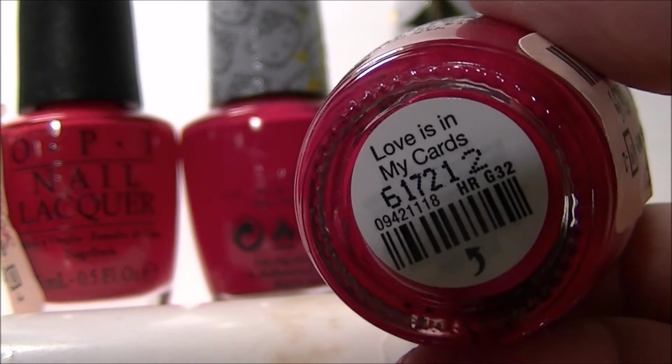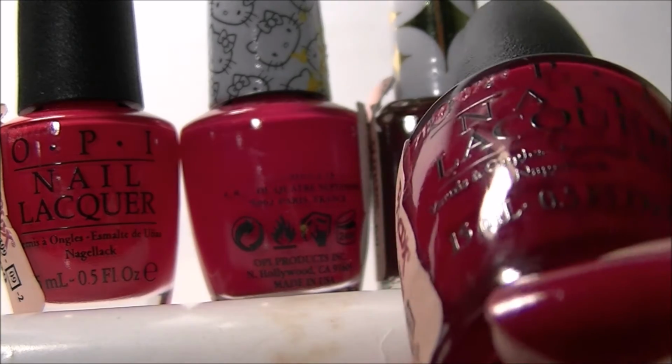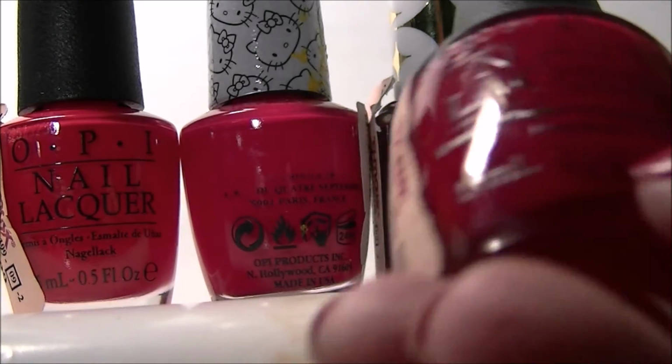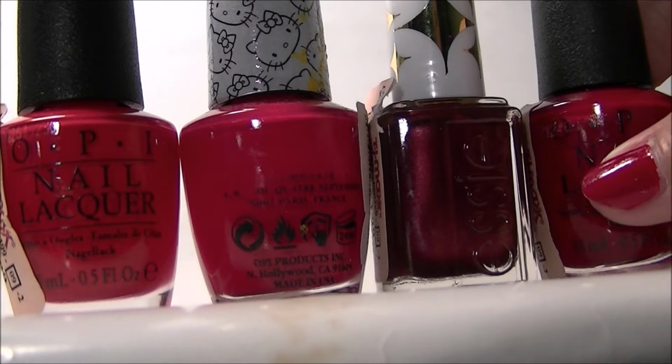Love Is In My Cards is the next OPI color. This one's a little more of a velvety, blood red. I'm pretty sure it's just a glossy opaque, but it's a really rich, deep red. Classic red, too.